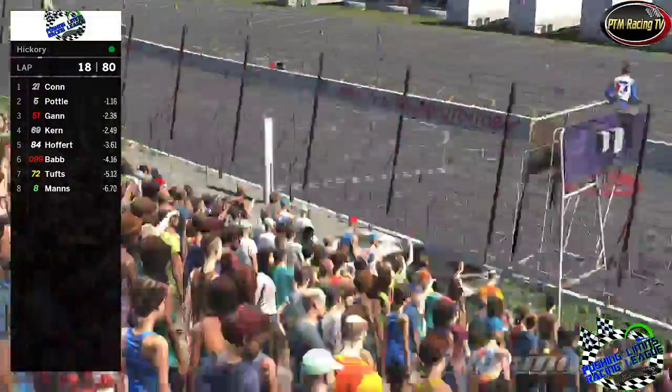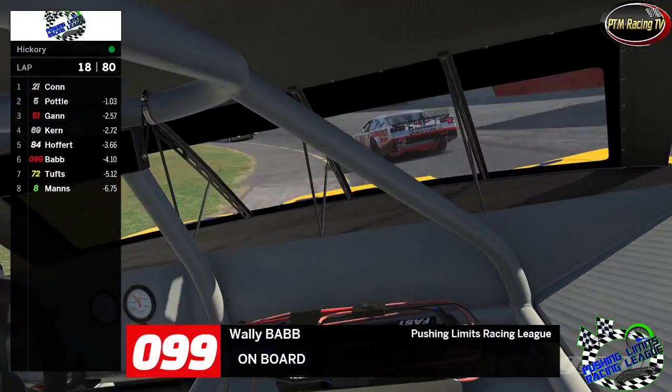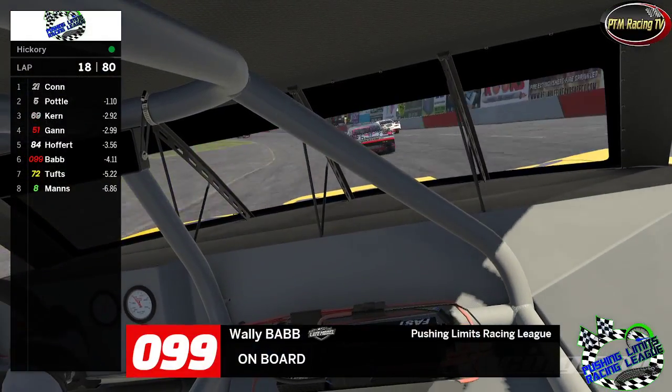Joe Glover coming on board right off of the 0-99. Wally Babb here still hanging in there with the team. Going on board here with him as he tries to gain up on Matthew Hofford.